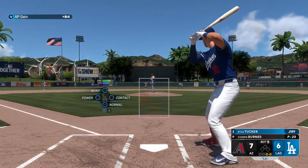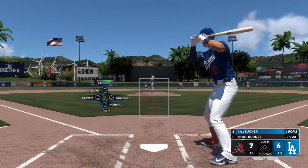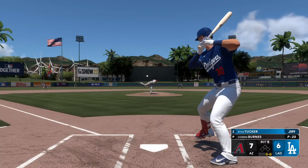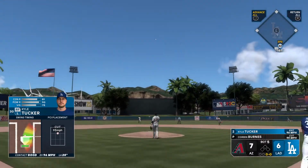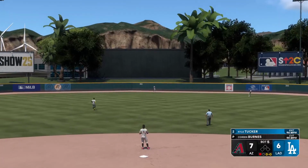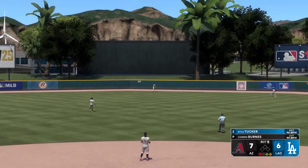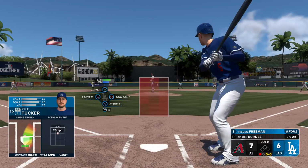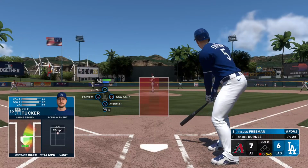And we're back. Bottom of the inning. Here's the left fielder, Kyle Tucker. Burns back to work. Swing and a ball driven out to center. Back there. Onto the track. And he makes the catch. Freddie Freeman up to the dish. 0 for 2 in this one.